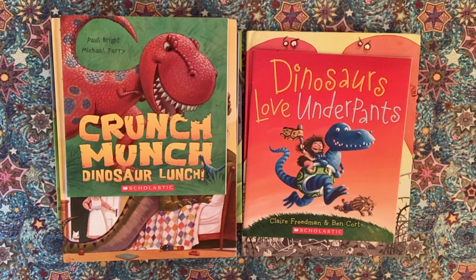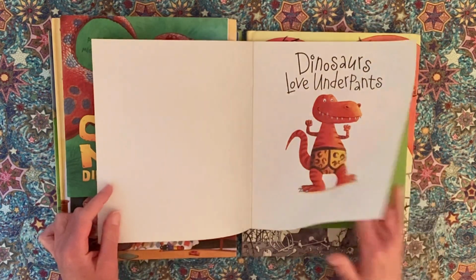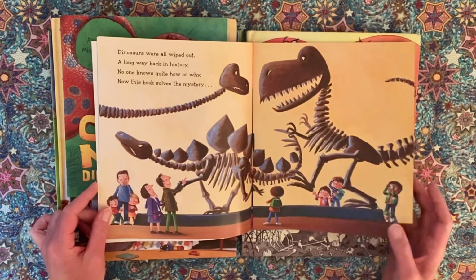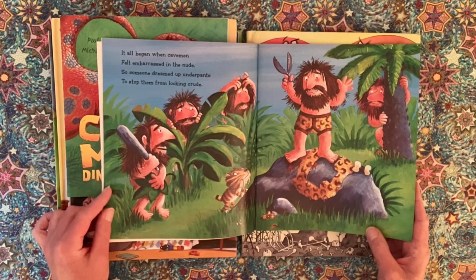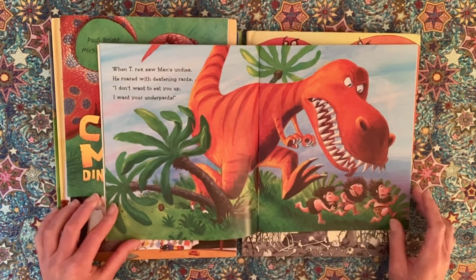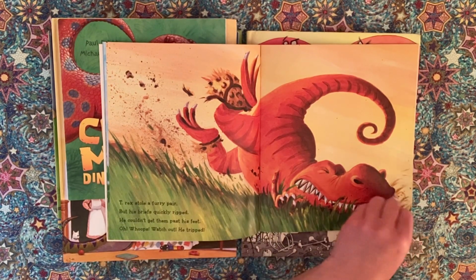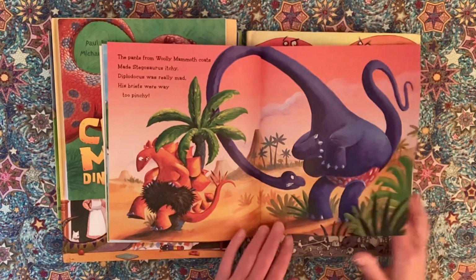Next on the list, we have Dinosaurs Love Underpants. This book is by Claire Friedman and Ben Court. This is a very creative approach to understanding dinosaur extinction. According to this book, the dinosaurs perished in a fight over underpants. This creation that the caveman had come up with. Underpants. And the dinosaurs loved underpants and would fight over them. It's a very fun storybook.